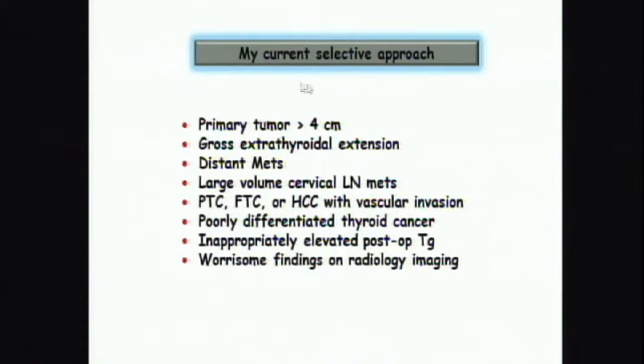Tuttle's particular listing of how he makes his decision to recommend radioactive iodine. And once again, you see a big tumor at surgery. If there's a lot of thyroidal extension, you can see if there's any distant metastases at the time of surgery or big lymph node mets. With vascular invasion, any of the tumors, if it's poorly differentiated, and if there's a lot of thyroglobulin elevated post-op.